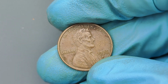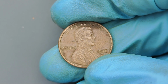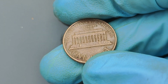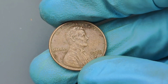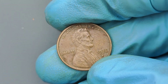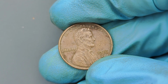The 1976 D Lincoln penny was minted in Denver, during the year of America's bicentennial, a historic time when people were collecting coins like crazy. Millions of these pennies were produced, so why are some worth a fortune? Here's where things get interesting. Some of these pennies were struck using a rare experimental composition, others have unique errors that make them incredibly valuable to collectors. Think of it like a golden lottery ticket hiding in plain sight.